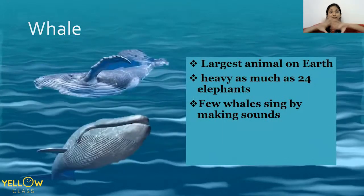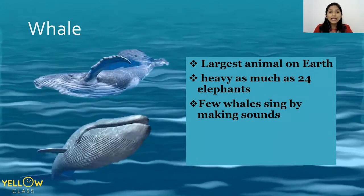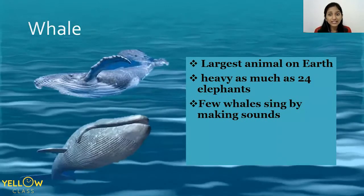Next we have a whale. You know, it is so humongous. Humongous means very, very big. So that's why it is the largest animal on Earth. Yes, on our planet, this is the largest animal. And it could be as heavy as 24 elephants. Yes, 24. So you can imagine it could be so big and so heavy. And a few whales sing by making various sounds. So the most important thing is they are the largest animal on Earth and they are very, very heavy in weight.